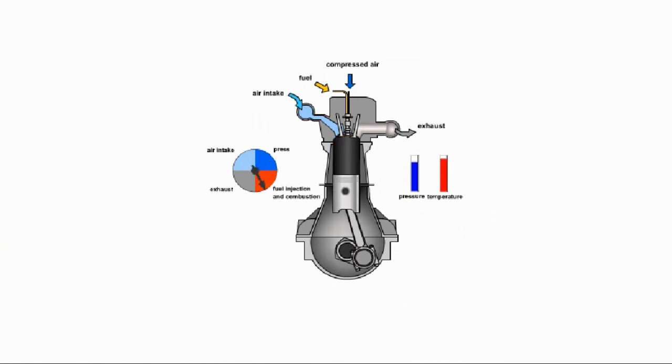In a diesel engine, only air is inducted into the engine and then compressed. Diesel engines then spray the fuel into the hot compressed air at a suitable, measured rate, causing it to ignite.